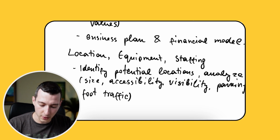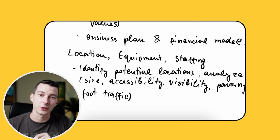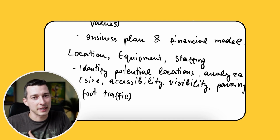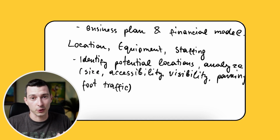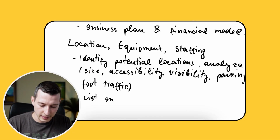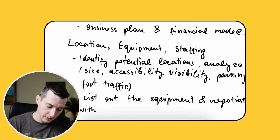And by the way, there's no right or wrong way to go about your location. That's why I'm walking you through the entire process, so you can decide for yourself. This is going to be the framework and the step-by-step process, and you can just plug in the new assets you have, or if you want to just follow proven footsteps, you can partner with us. So next, we're going to list out the equipment and negotiate with suppliers.